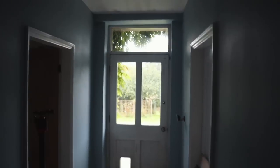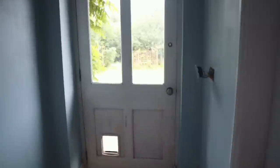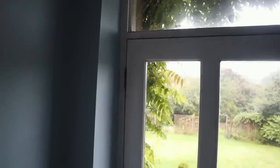Officially have one coat. It's gonna be very difficult to show you because it's so dark. Probably down here is easier. I'm in love with the color, and I'm really excited for when I can paint the skirting and door frames, because right now this is just bright white.